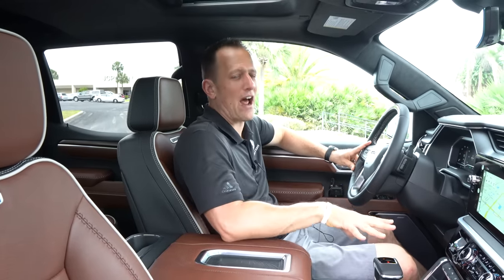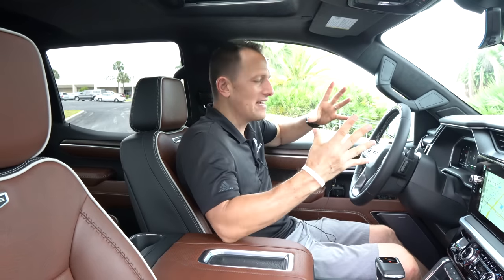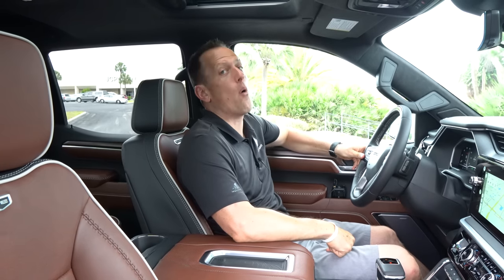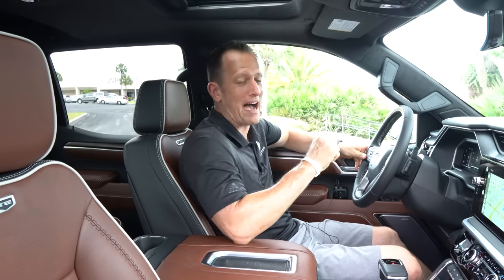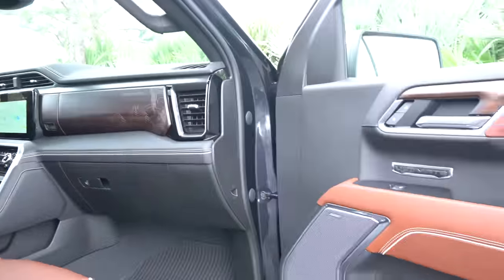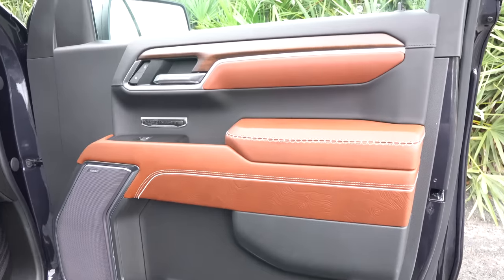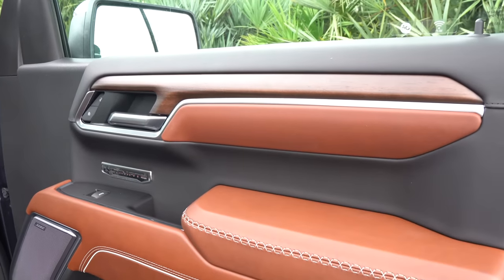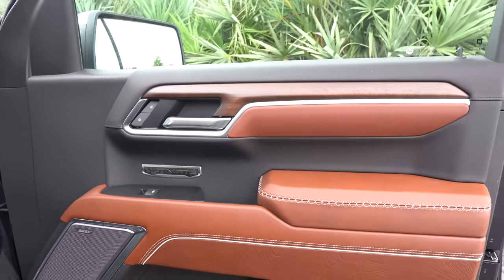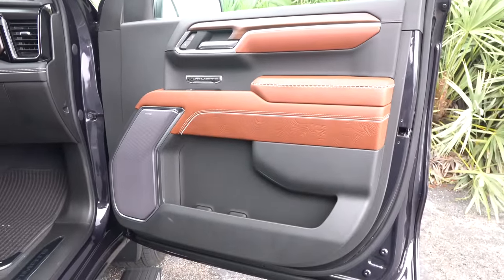So you're basically looking at an MSRP of $81,790, give or take a few options, but let's see what you get for the money when you decide to check that Ultimate box off on the spec sheet. To the door panels. Right away, you're gonna get real open pore wood at the top. All of the surfaces are leather trim surfaces, both dark leather and that classy brown leather interior. I'm loving the stitching. And then you'll see an Ultimate badge.